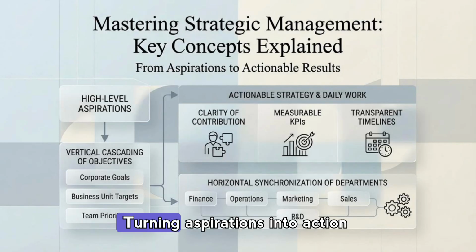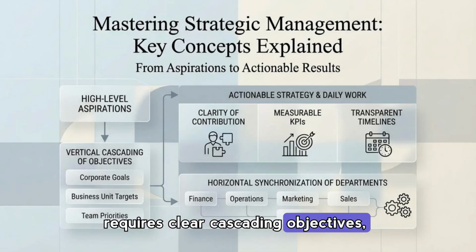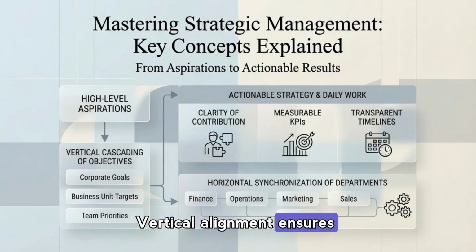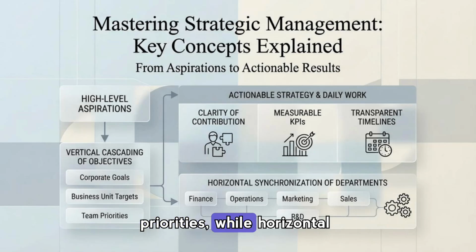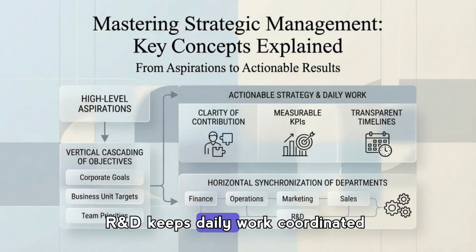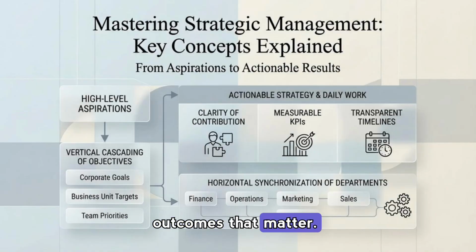Turning aspirations into action requires clear, cascading objectives, clarity of contribution, measurable KPIs, and transparent timelines. Vertical alignment ensures corporate goals translate into team priorities, while horizontal synchronization across finance, operations, marketing, sales, and R&D keeps daily work coordinated and focused on the strategic outcomes that matter.